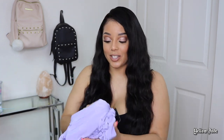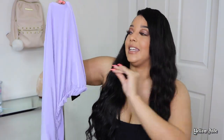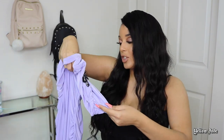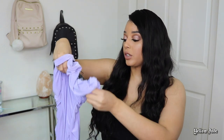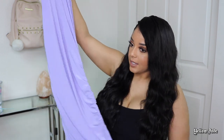All right, now this next dress I am so excited for, because your girl saw it on the model and was shook, okay? I don't know what about it, I think it was the color, the way it looked, everything. But I was just like, I need to get that dress, I need it. So it is a slinky material. The name of this dress is the Shape Lilac Slinky One Shoulder. And I have this in a size US 12, UK 16.